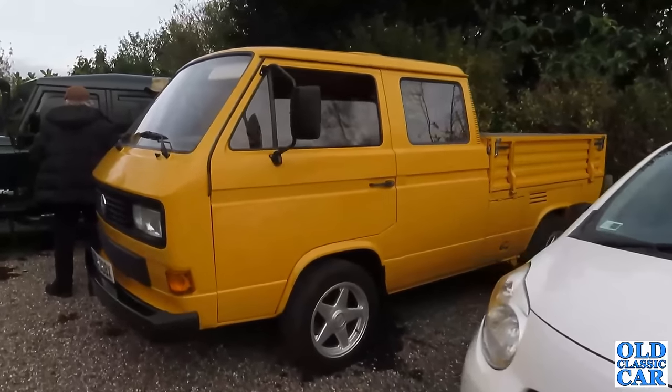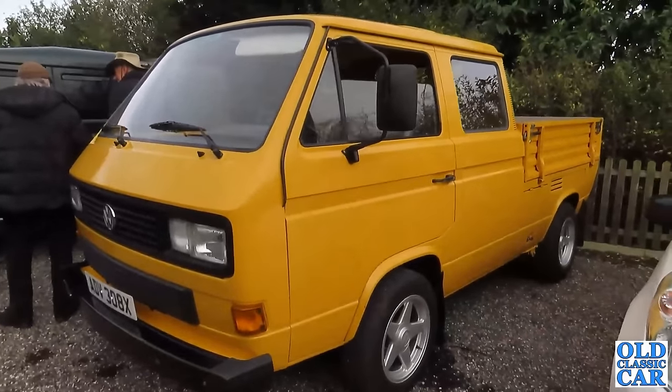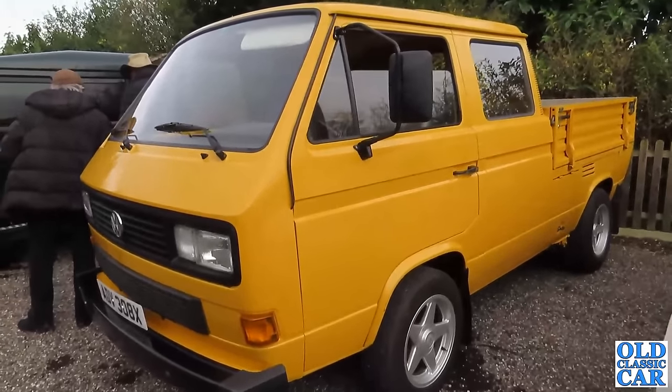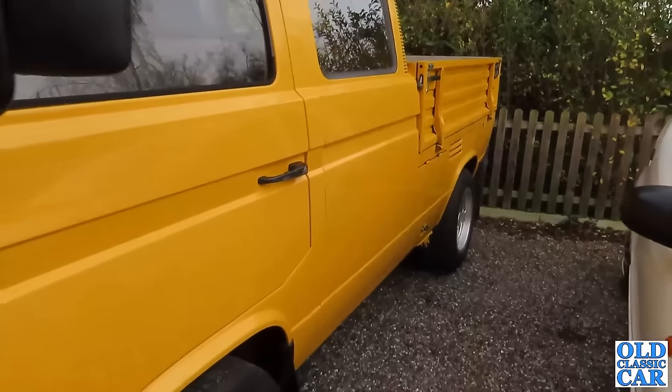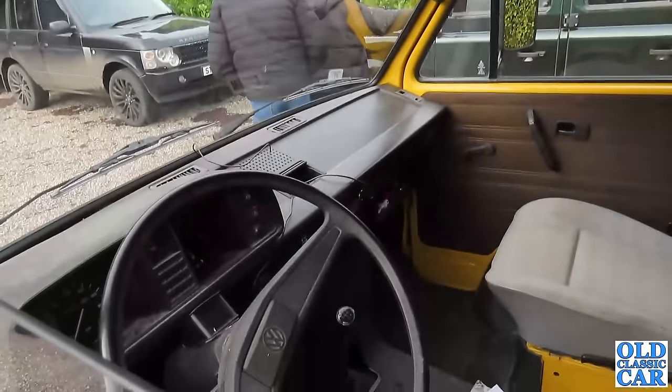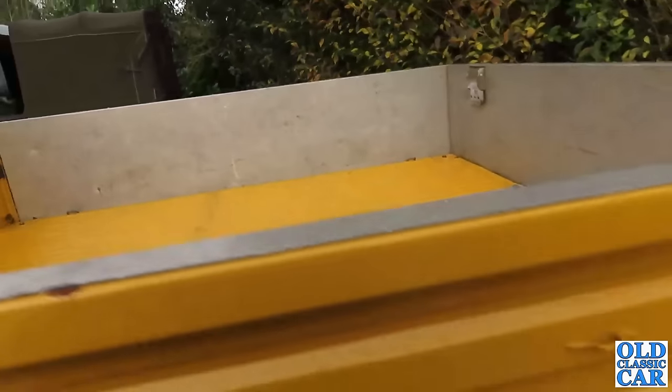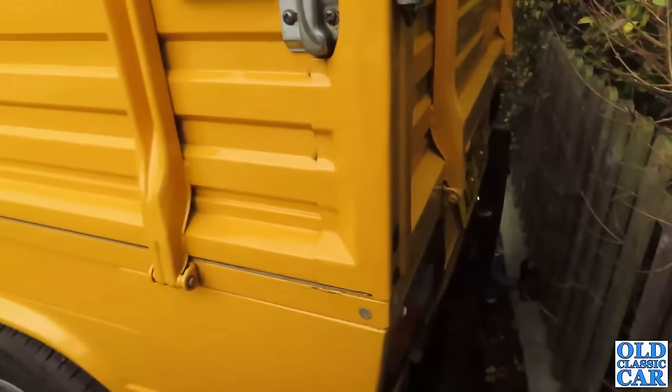Is that groovy little VW pickup, crew cab pickup truck? Yeah, that's neat, isn't it? Left hand drive. Actually, at the back they feel. Yeah, it's quite neat, isn't it? Very high load bay of course, because the engine is under the back here somewhere.